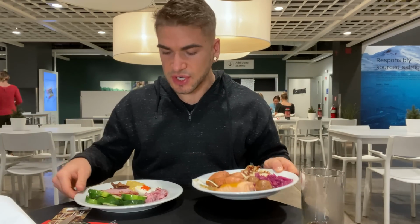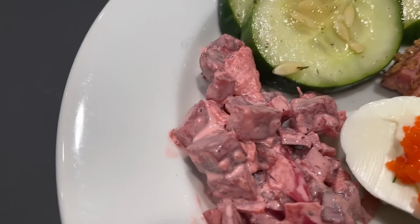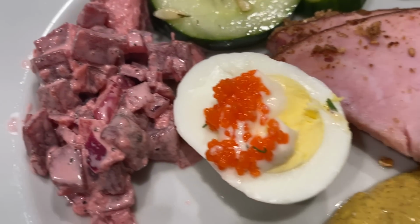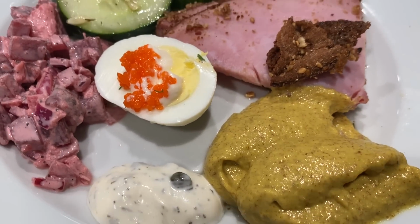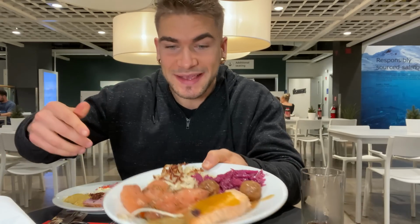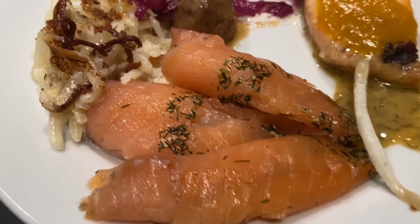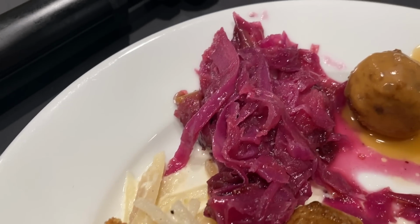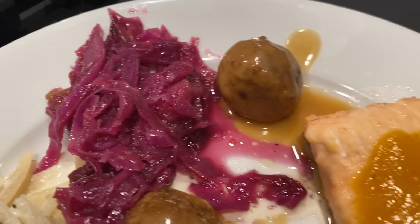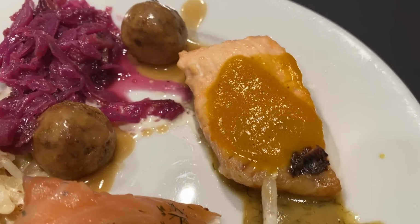So, to start, I got some cucumber salad. I got some of the beet salad. I got a deviled egg with a, supposed to be like a caviar on it. I got the Christmas ham, got some of the Dijon mustard and the kind of caper and dill sauce they had also there. Then I have, which looks amazing, the dill cured salmon. I definitely love salmon, I'm excited for that. I got some of their potatoes, which is like a kind of shredded potato with cream in it. And then we have the cabbage, which is a kind of, I guess, vinegar and oil cooked cabbage. I got two of their meatballs with the gravy on it. And I got the salmon, just the regular baked salmon with the pumpkin sauce on it. I'm excited to try it.